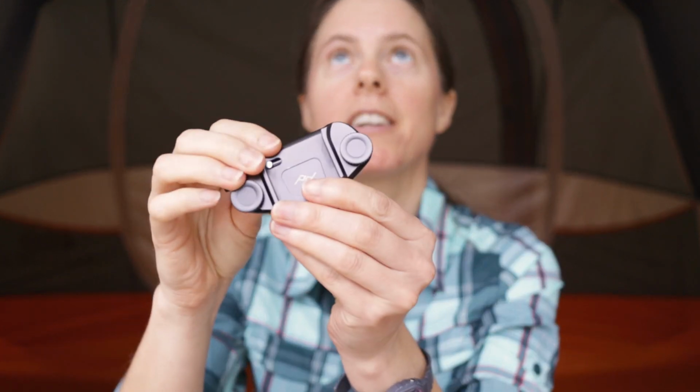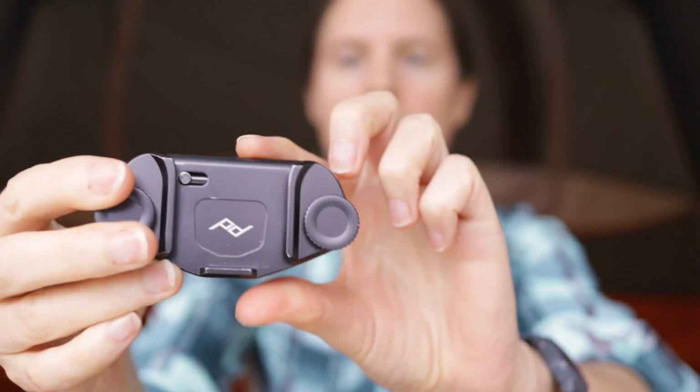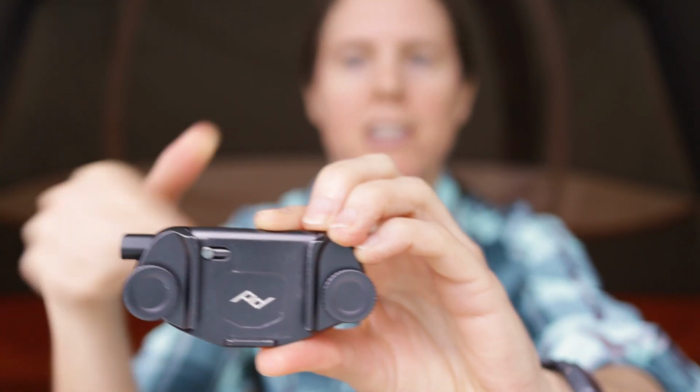I also kept my camera on the Peak Design Capture Clip here. It just clips on to the webbing on the strap of my backpack, and then I can take my camera in and out super quickly. It's right here on the strap of my backpack, so it's easy to take the camera in and out and get those shots when I need it.